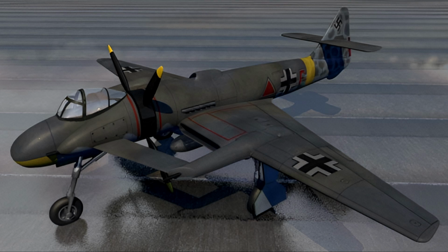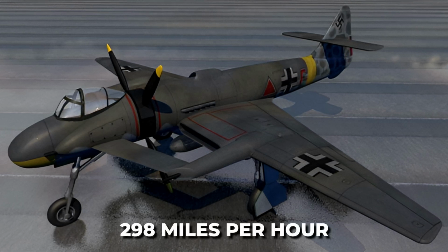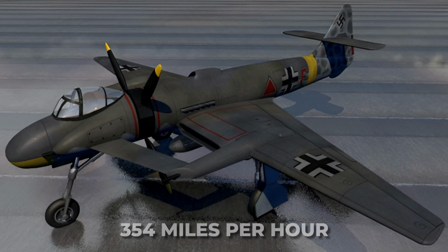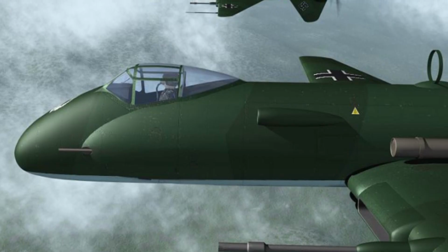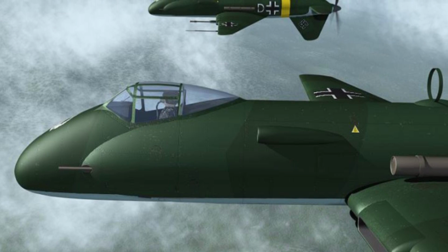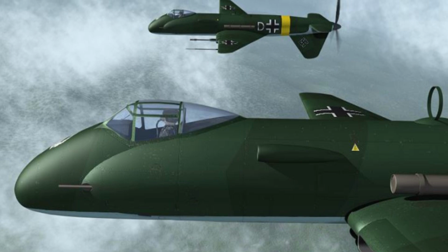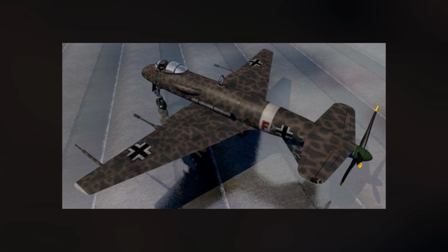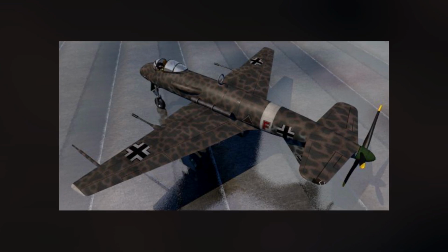Blohm and Voss provided estimated performance stats, predicting a top speed of 298 miles per hour at sea level and 354 miles per hour at 23,000 feet with a Jumo 213 engine. Being a ground attacker and dive bomber, the latter stat was less relevant. The gun armament was similar to the P-192, but the bomb armament was greater at 1,000 kilos. Despite the P-193 being more practical than the P-192, it too was swiftly rejected by the German military.